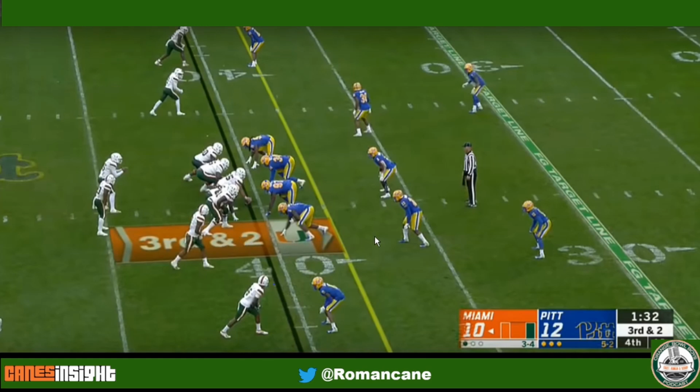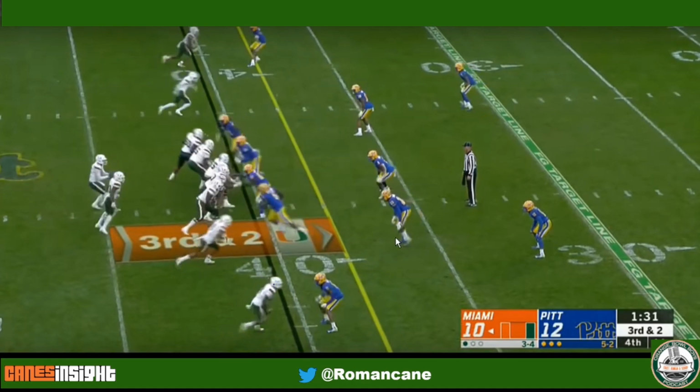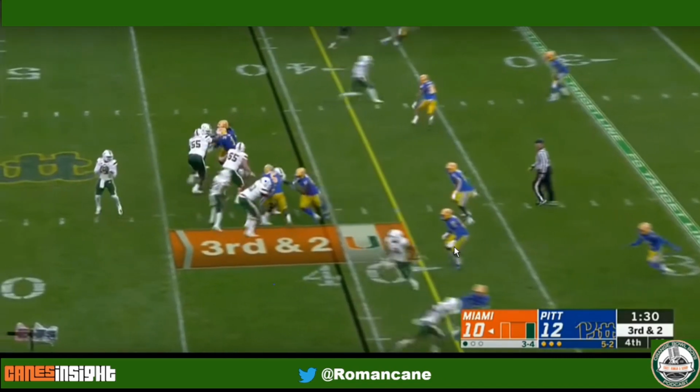Now looking here into the boundary, you see that this linebacker is leveraged a little inside. For all intents and purposes, as a quarterback, I'm picking up on that, and this should be my primary read. But watch what happens with this linebacker. He knows this, and he immediately leaks out further out into the flat. This is taking away Jaren's pre-snap read.